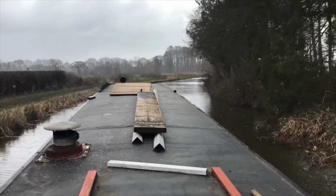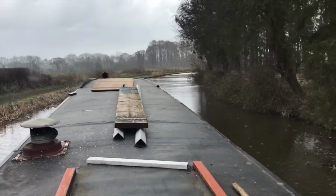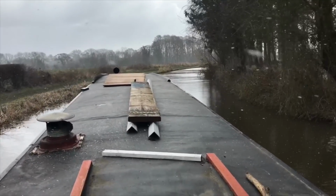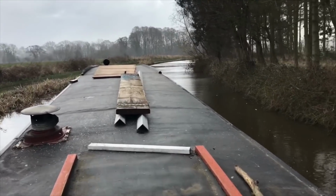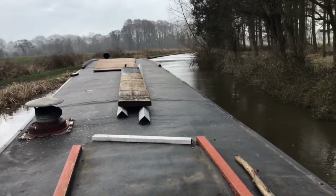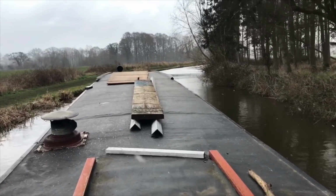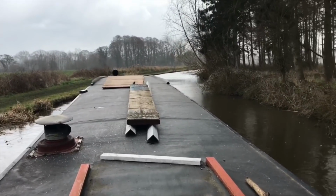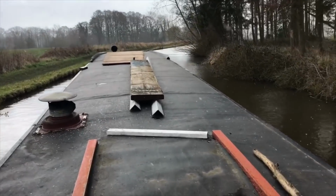Right, so we're heading off. The snow's come, I knew it would, and the wind chill on our faces is freezing. So I thought I'd put something over my face. While I was doing that, I took my gloves off, turned around for a second, and the wind blew them into the canal. So now I've got a nice warm face and freezing cold hands. Oh well, that's canal boating, I suppose.